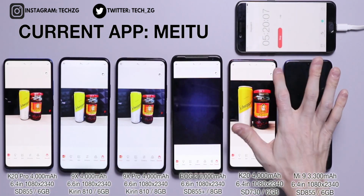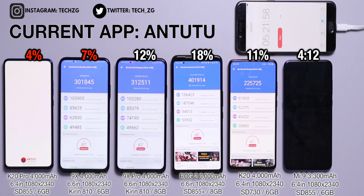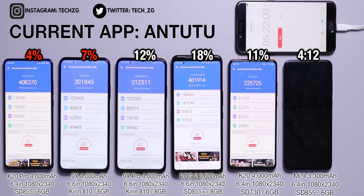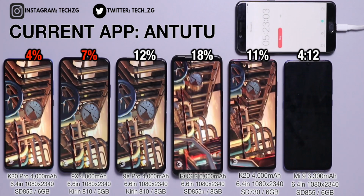Meitu is a picture sharing app. I'm going in and making some adjustments to some pictures. And the 9X has just dipped. It's now 7%, that one. And we're gonna do Antutu again until the very end. Let's drain the battery on these phones.